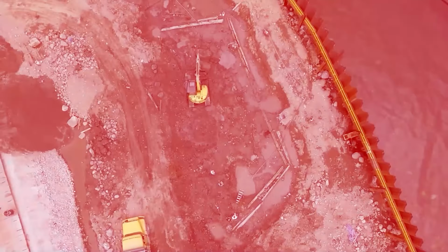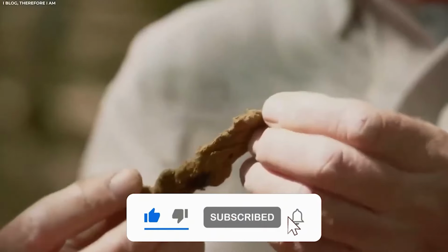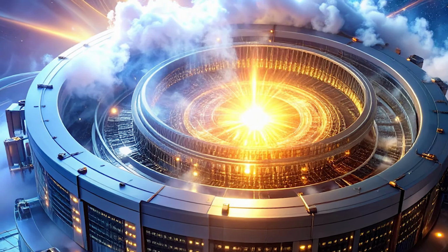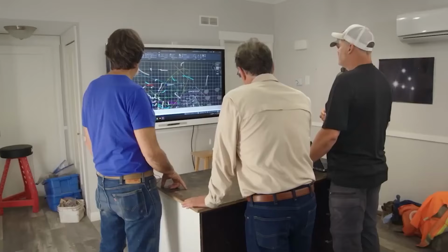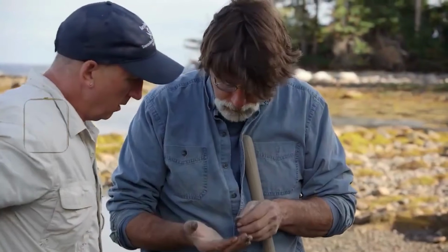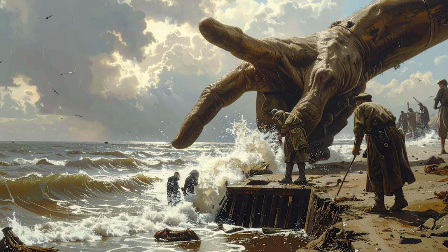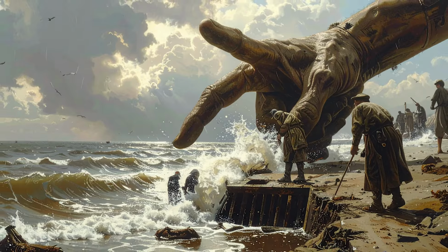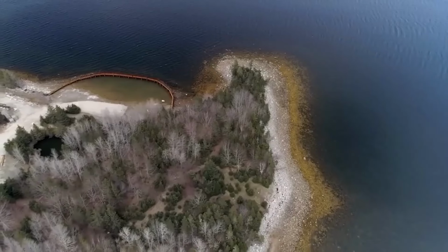The U-shaped structure wasn't a wharf. It wasn't a ship ramp. According to the quantum model, it was a baffle. It was a wave breaker engineered to soften the force of the ocean before it reached the intake valves. This allowed the system to absorb the tide without ripping itself apart. It's an unbelievably advanced form of engineering, but the intakes are the frightening part.